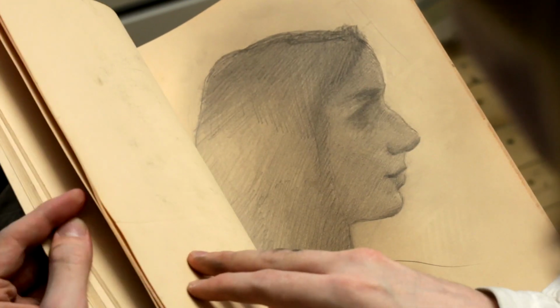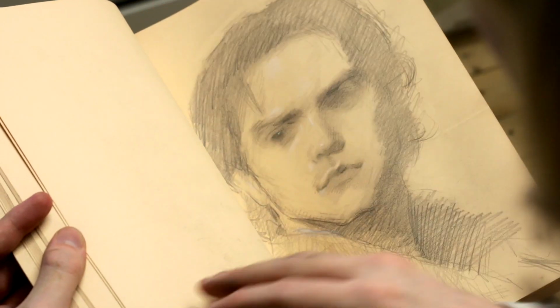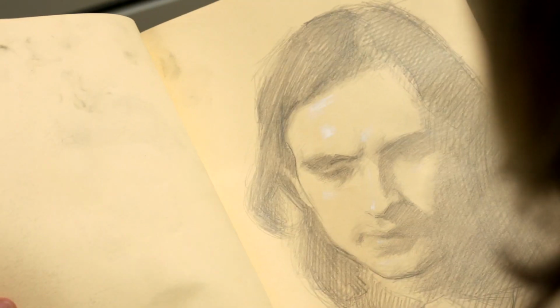In the course of the pandemic, a young draughtsman and painter from Finland has proven his talent with narrative portraits and studies from live models. His name is Hjalmar Hagelstam.